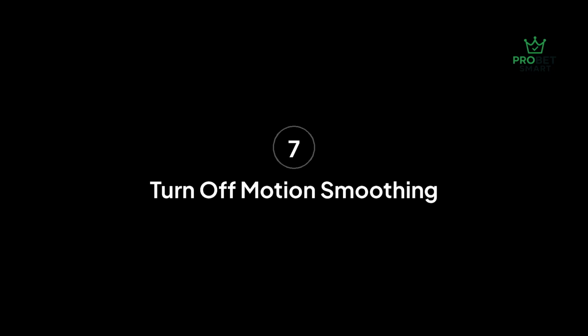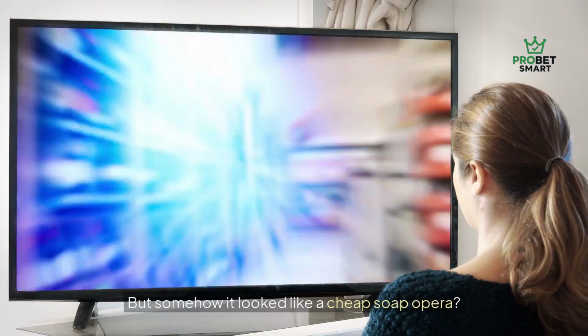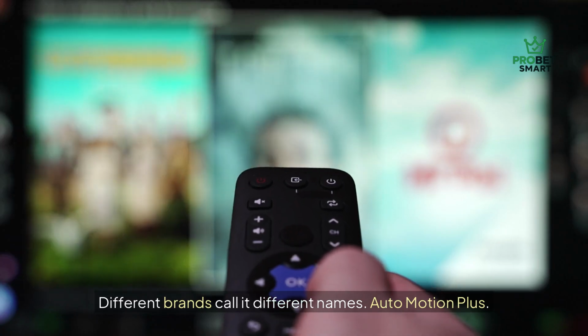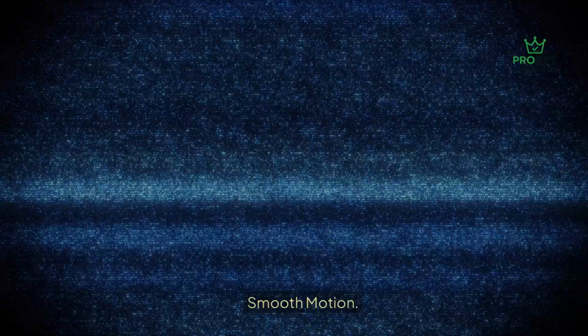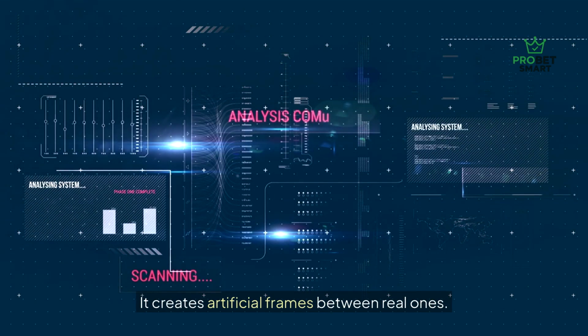Tip 7. Turn off motion smoothing. Ever watched a movie, but somehow it looked like a cheap soap opera? That's motion smoothing. Different brands call it different names. Auto Motion Plus, True Motion, Motion Flow, Smooth Motion. It creates artificial frames between real ones. Some people like it. Many don't.